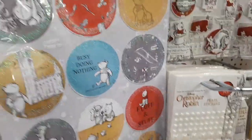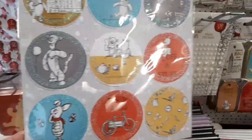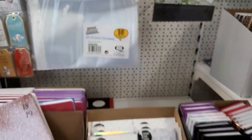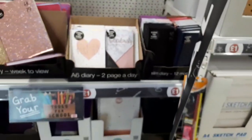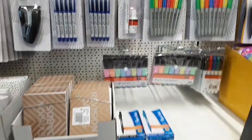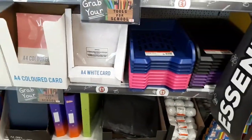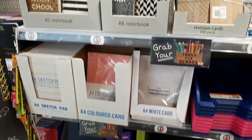And up here, Winnie the Pooh stickers and stuff, which I thought was really nice. I suppose I could stick them on the books, and people who are into crafts could use them for crafts. And there's a cellophane bag, so you can put all your stuff in, obviously. And then again, all back to school, so pens, highlighters, just pens galore, and trays there as well. As you can see, I was having a good look round.